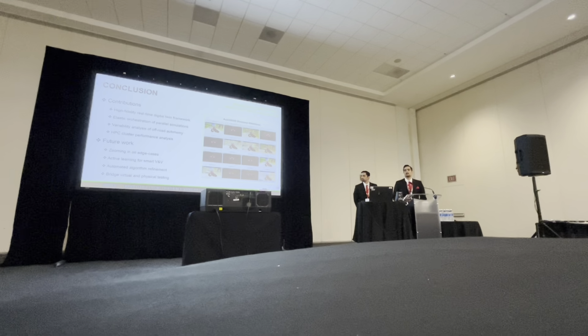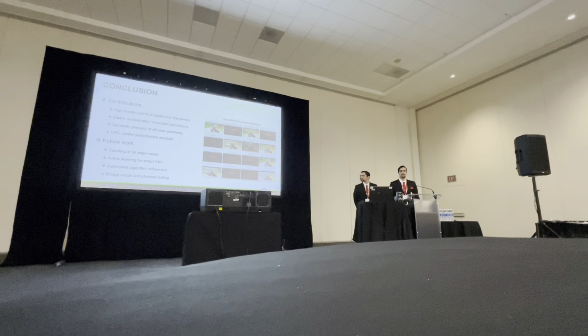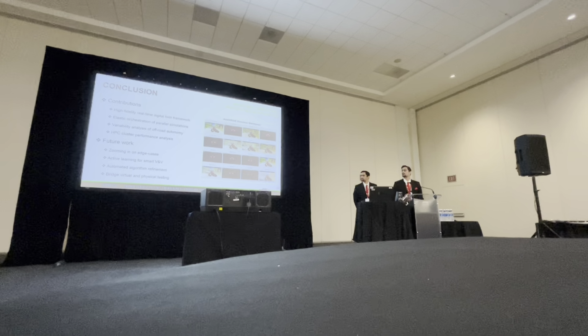Moving forward, we are looking to expand the presented framework in different directions and aspects. There are things like zooming in on edge cases rather than full factorial Monte Carlo simulations that we presented in this work; adopting active learning strategies for smart verification and validation; and imbibing an automated algorithm refinement pipeline within the presented framework, which not only gives the test results back, but actually refines the algorithm and potentially gives a candidate algorithm that performs well in most of the test cases.